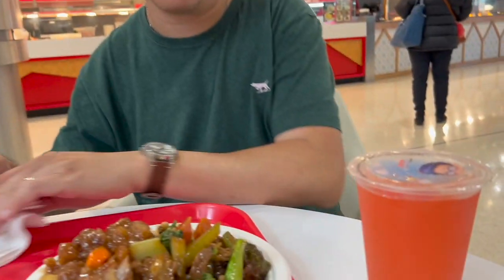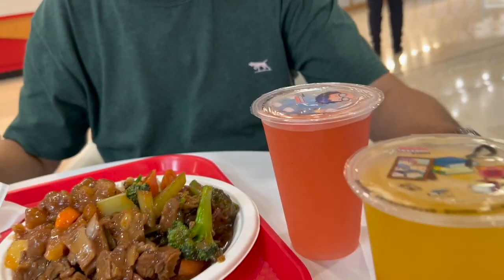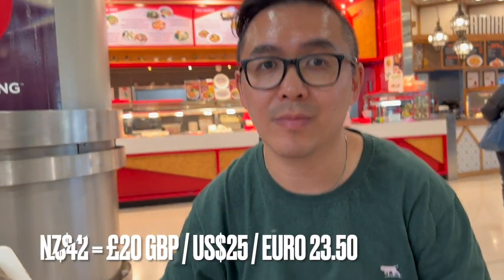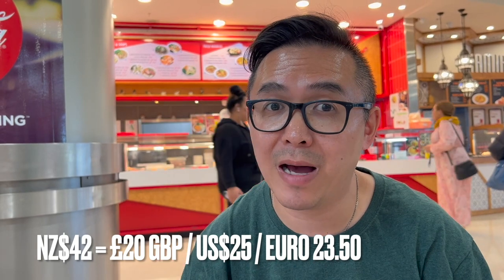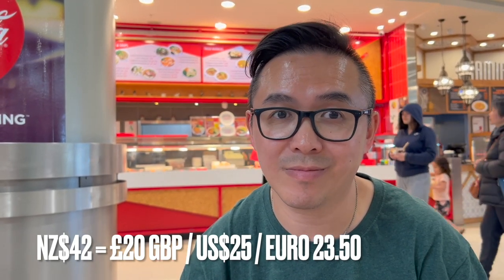And it came with a drink, so I had the passion fruit. Is that this one? Yeah. Yours is what, strawberry? Strawberry. And it came to $42, which was not pretty bad. Good, and we just about had enough cash left to pay for this.